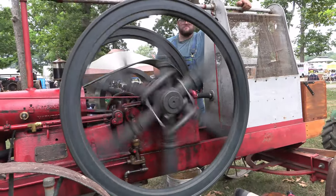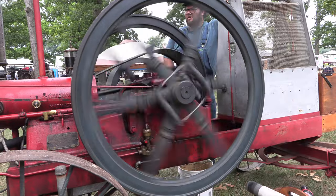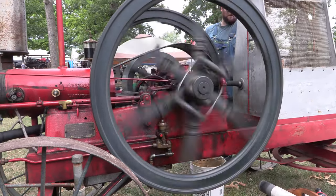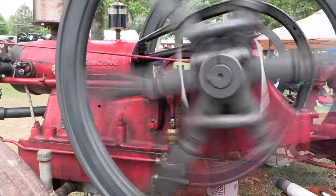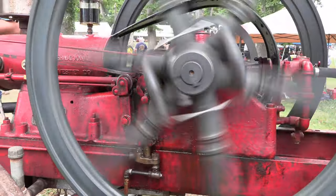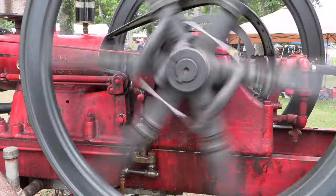Is that an 8 horsepower? Yes, sir. That's amazing. Yeah, it's not pumping water like it should. Put her in it, huh? Yeah, I don't think it likes the downhill. Yeah, the slope it's on. Kind of, the pump isn't in the best shape. I think it's getting airlocked too.